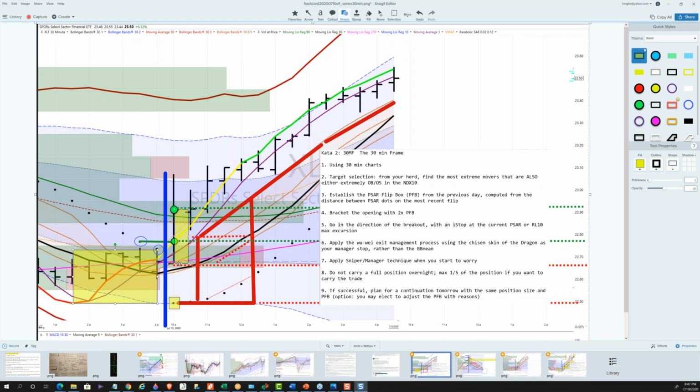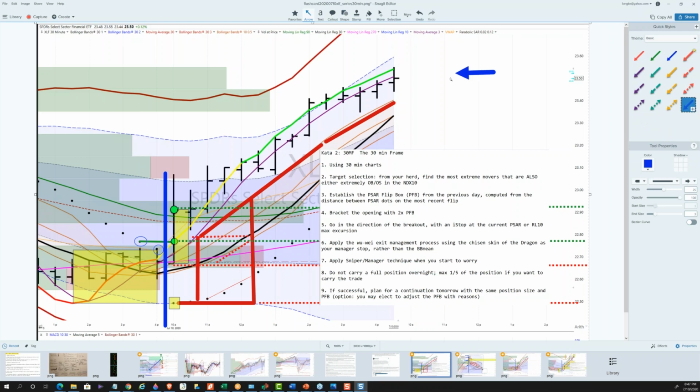So it opened down here at the low. I should draw an arrow, excuse me. So it opened here, and here's where it moves one of these PSAR flip boxes, the PFB. It moved from the open up that high, and so that would be the entry. And then I picked the PSAR dot because I'm using the Wu Wei exit.